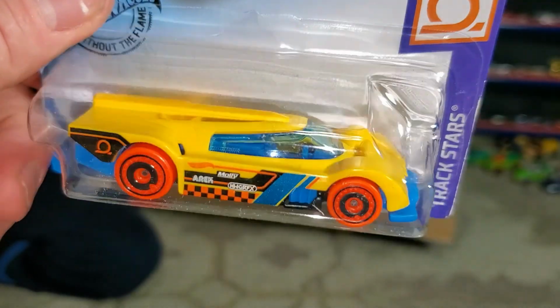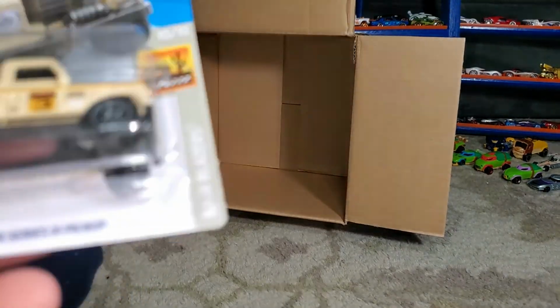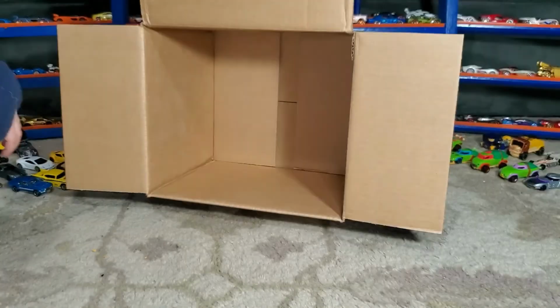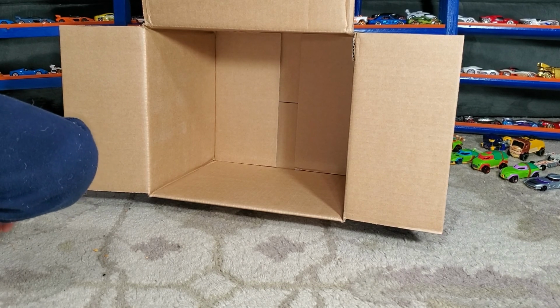Another one! Grupo X24. And last but not least, the Land Rover Series 3 pickup. That's the last, in the tan. That's all she wrote. Well, we got a lot of them. Yeah. All right.